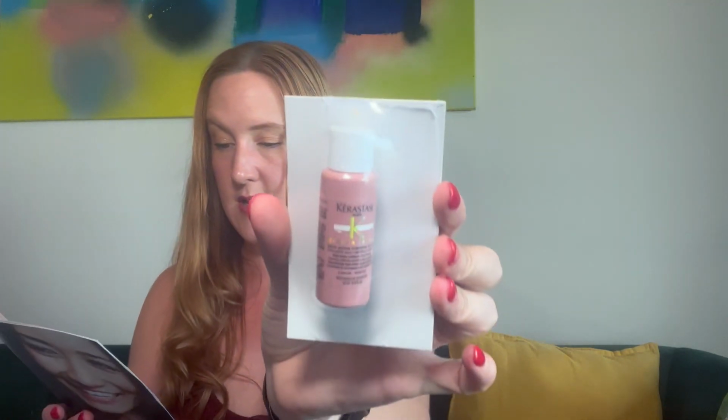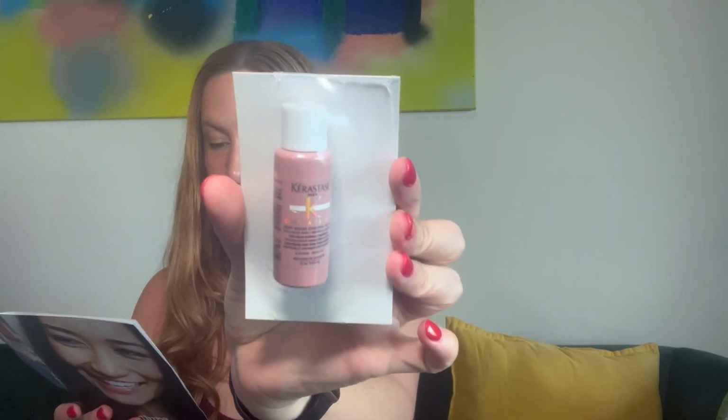And this is another deluxe size. This is a hair item, I think. Oh, I love the mixture of items in here. How do you say this brand? I should know this. I've had them before. Kerastase? Soy Nacide Chroma Gloss. I don't know. This is a hair gloss, I think.